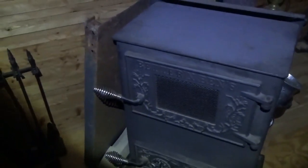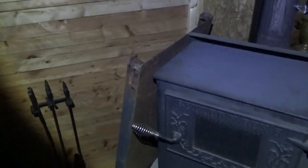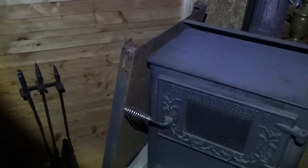So the experiment with the wood stove, sorry about that switching there, is a success, and the wall is cool behind the wood stove. I have no problem with that. I just wanted to test out my theory with this heat shield, and it is a success.